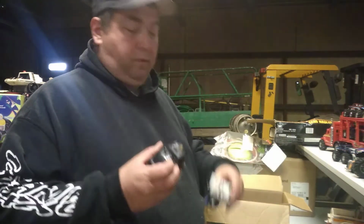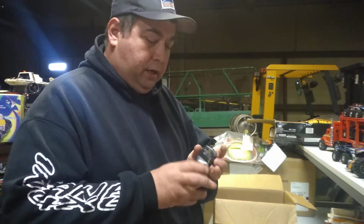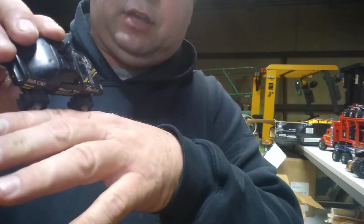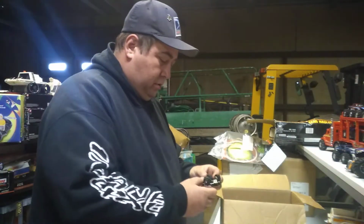These are Rough Riders. These are knockoff Stompers, but they were cool. They had these little hubcaps, and you actually lean them up on their side and they ride like two wheels. So that was cool.